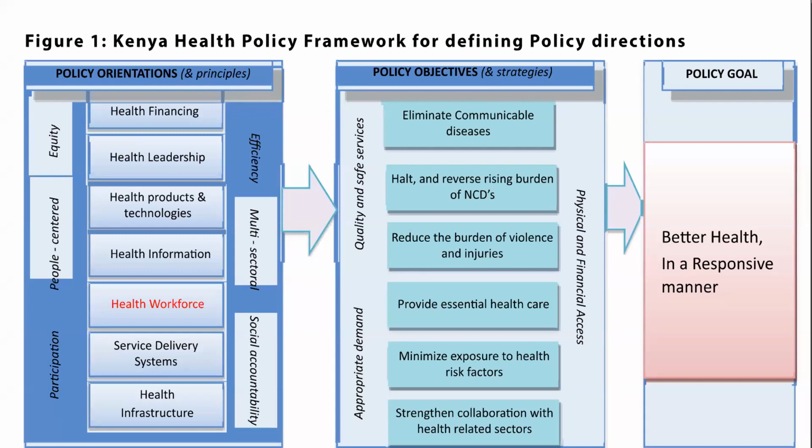And if you look at the policy objectives, you could take these generic policy objectives and fit in perinatal health. So we just had a presentation from Dr. Macharia on communicable diseases. You could take that and plug in the bit about perinatal health as well. Similarly, Dr. Murithi talked about the NCDs, and you could contextualize that around perinatal health. But the overall policy goal is then to have better health, which again, we can contextualize in terms of various outcome figures.